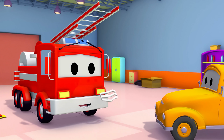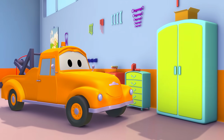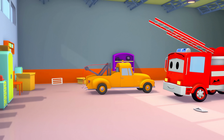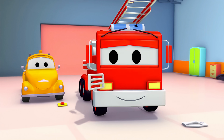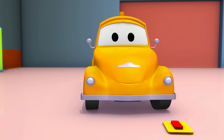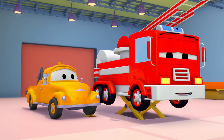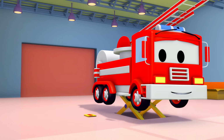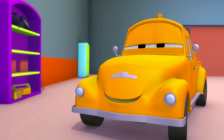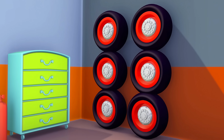First, let's change the front bumper. It's all broken. Wow! That looks good, Frank. What's next, Tom? Of course, Tom. Let's change the wheels. We need 6 of them. So which pile of wheels do we need to take? Yes, of course.